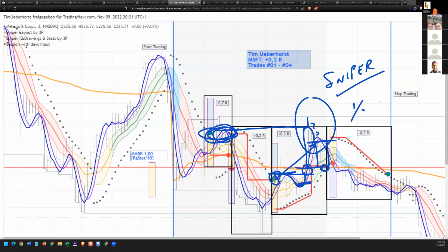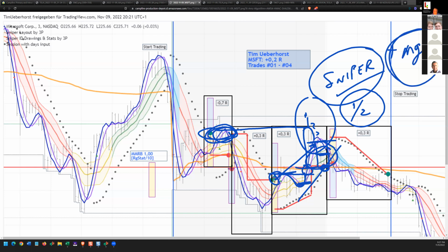Practice with one half of the position, and then let your manager take the other half, and you get an average exit and no cognitive load because you combine the sniper plus the manager. The aggressive and the conservative. The aggressive intuition, the conservative rules-based. That's splitting the difference.